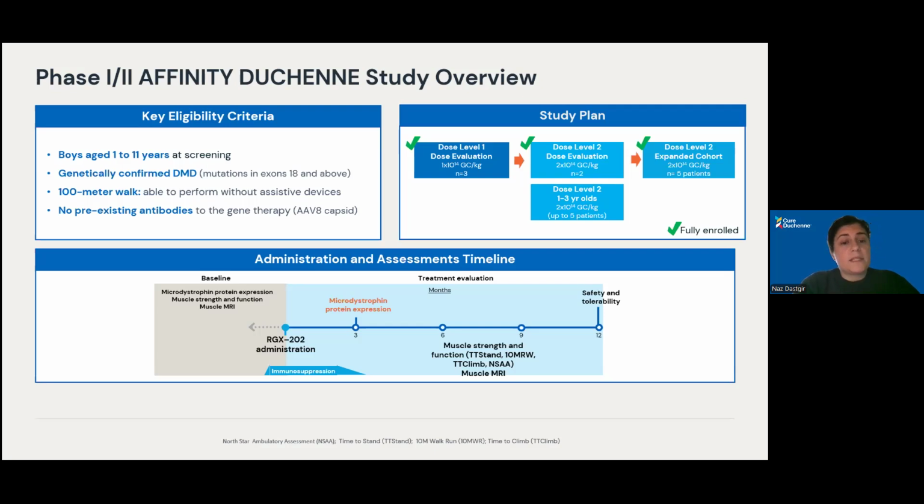We also get baseline muscle imaging and cardiac imaging, or heart imaging. And we also get a baseline muscle biopsy. That's to check how much dystrophin expression a child might have at baseline, because even if you have Duchenne, you might have a little bit of dystrophin in the background. That dystrophin may not be functional, but it's good to know if it's there. We can also look at the degree of fibrofatty replacement in the muscle tissue at baseline, to get a better idea of what kind of baseline muscle we're dealing with.